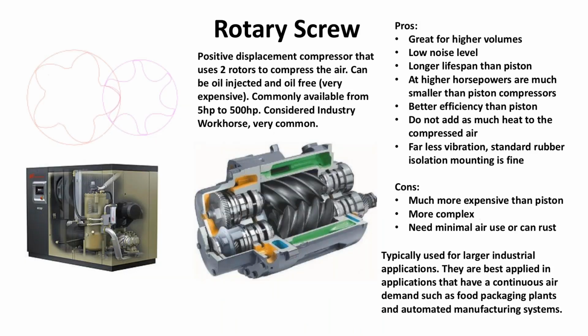Now, the most common one you'll run into is a rotary screw compressor. And it's also a positive displacement compressor. It uses 2 rotors, as you can see in that picture up here on the left, to squeeze the air and compress it. It can be oil injected or oil free. Oil free is very expensive. It's commonly available from 5 to 50 to 500 horsepower. It's pretty much the industry standard. This is the one you run into the most.